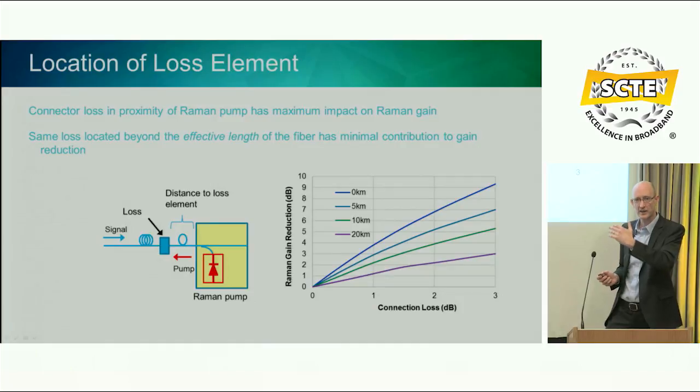But if we move that connector further away, the impact gets less and less and less until we get to about 20 kilometers, where almost we're out of the Raman amplification window and the connector has no more effect than just the loss of the connector. That's because the Raman gain is being achieved. But a connector early on can be a real pain.